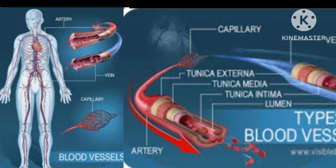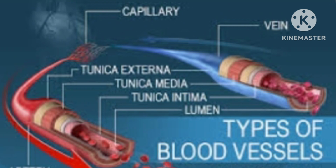The blood vessels. The blood vessels are the vast network of small tubes that carry blood throughout your body. They are like water pipes that carry water to the different places. Types of blood vessels.